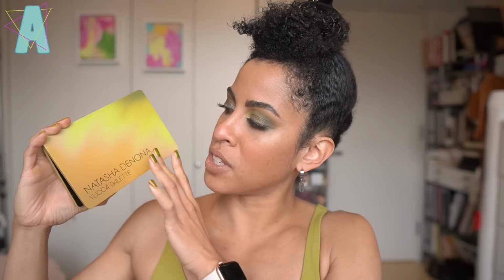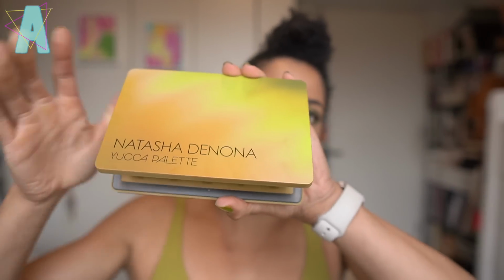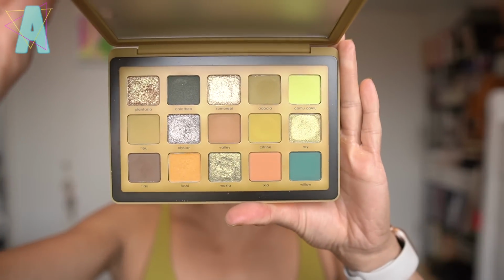But the design itself, this is a matte finish covering. I adore the color story and the inspiration behind this palette. It's as if the sunlight is hitting the yucca plant. If you were to envision it inside a room at the twilight hour of the day, the sun is shining through and it casts that beautiful shadow on the wall with the different tones and notes of orange, yellow, and green, right? And this, I feel, is what I envision when that phenomenon happens. And for it to be captured within these shadows, I think NATASHA did an enormously beautiful job with this summer release.